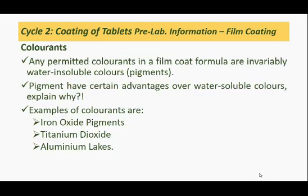Colorants. Any permitted colorants in a film coat formula are invariably water-soluble colors. Pigments. Pigments have certain advantages over water-soluble colors. First, they tend to be more chemically stable toward light, also provide better opacity and covering power, and optimize the impermeability of a given film to water vapor. Examples of colorants include iron oxide pigments, titanium dioxide, and aluminum lakes.